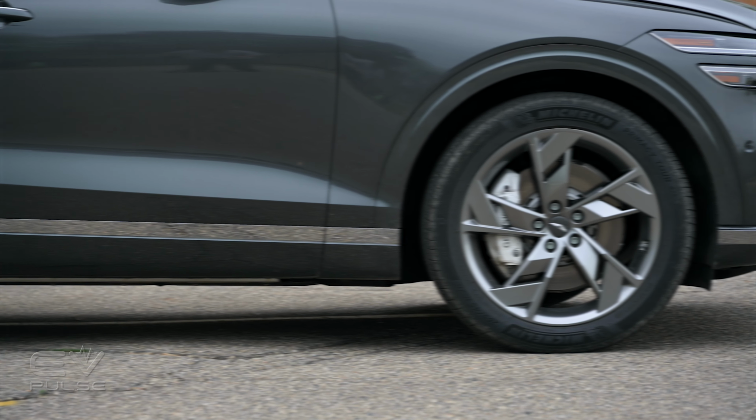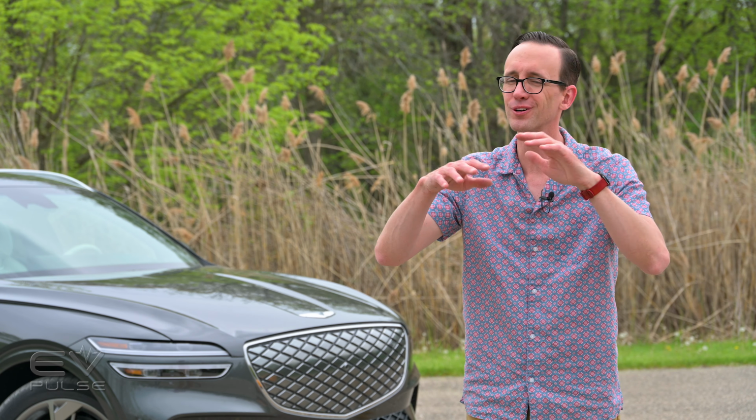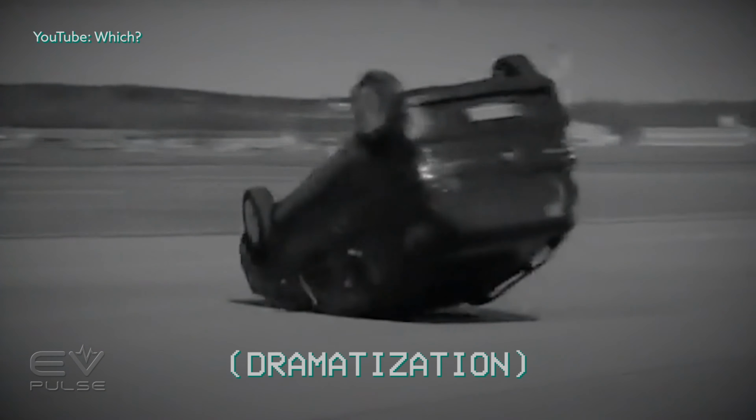But side note, for once I would love to see an EV with the battery mounted in the roof so it's super top heavy. I mean, how fun would that be? You throw it into a corner and it just immediately tips over.